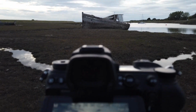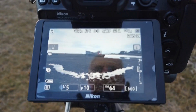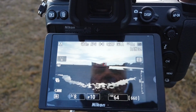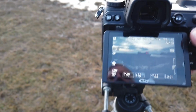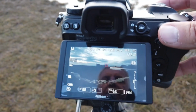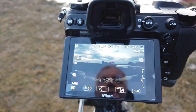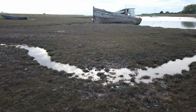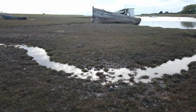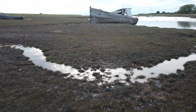I'll try and show you in the back of the camera if I can. Just take the exposure up so you can see the composition there. So I've taken a couple of exposures. We're currently shooting f9 for the sky, f9 at 1/40th of a second, and for the foreground, just bringing it up slightly so that I can pull out some of the shadows. I'm still at f9, 1/20th of a second, both ISO 64.